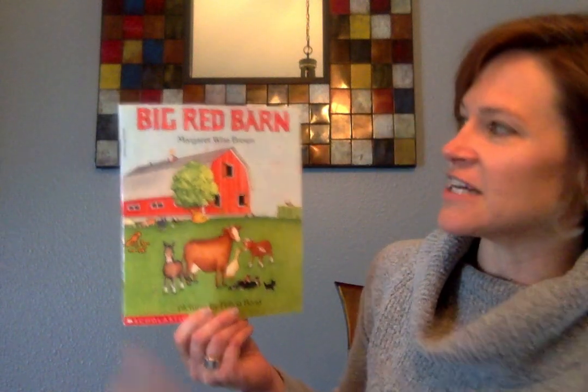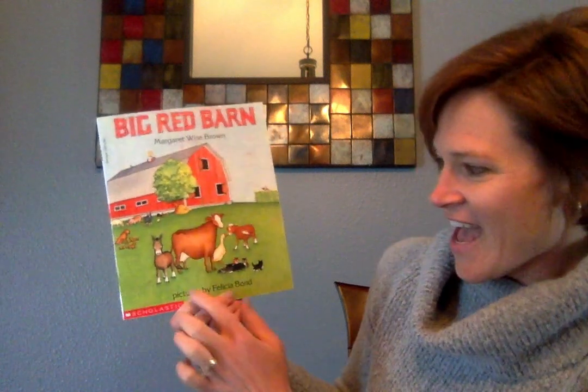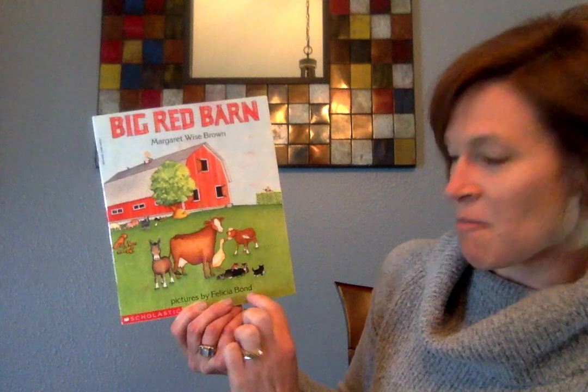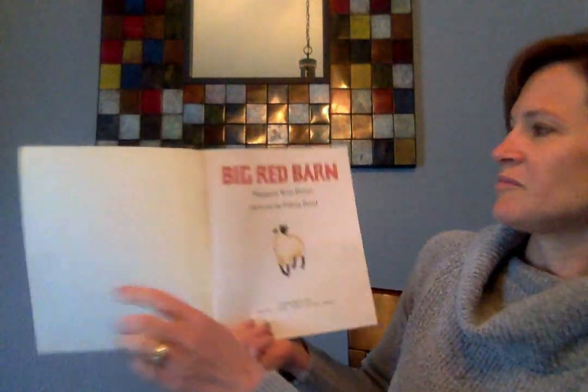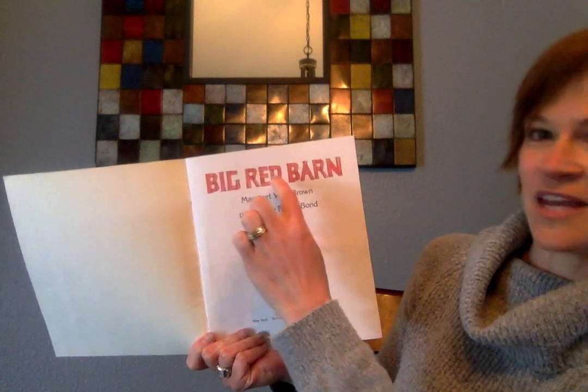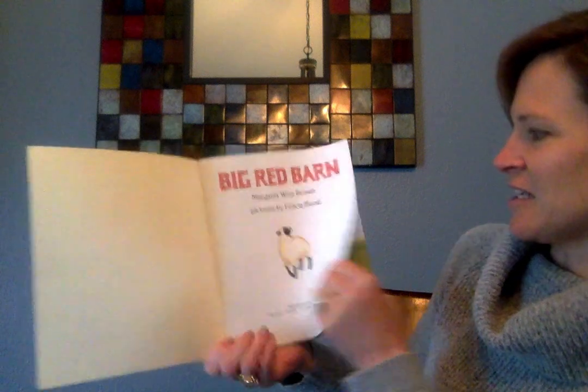Okay, the author is Margaret Wise Brown. She wrote the words. And the pictures are by Felicia Bond. She did the pictures. So, author writes, illustrator draws. Big red barn. And look, the words are even in red.